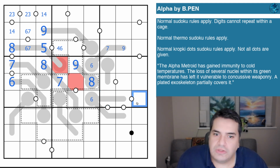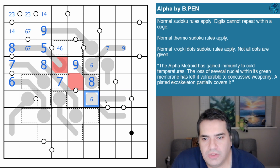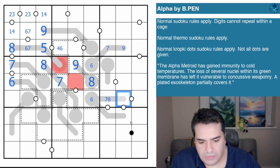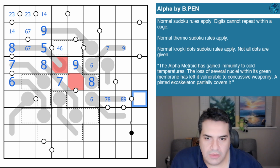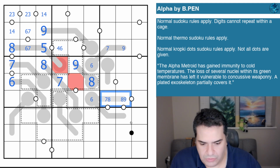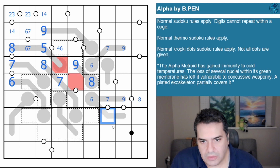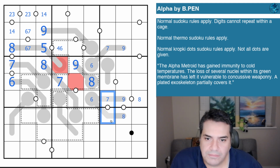The challenge is actually this white kropki dot. So if that's a 6, this is 7 or 8, 8 or 9, and then I need something that is consecutive again. So maybe what I can do is 7, 9, and 8. That works. And then I could do, I guess this is consecutive. This has to be an 8. What am I going to do here? This has to be a 7. So I think this can't be 6.